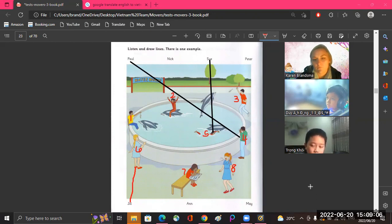Three. I can't see Nick. What's he doing? He's throwing a fish to the dolphins. Where? There. Look. He's standing up. Oh, yes.